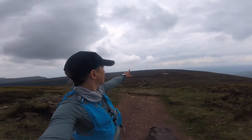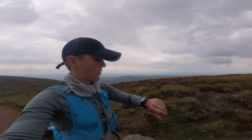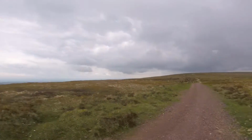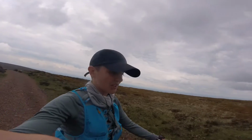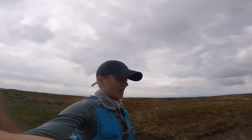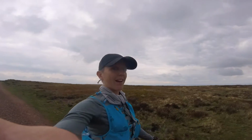So that's Hay Bluff down there, came up just after Gospels Pass, came up Hay Bluff, and now we've got the last 15k along the gorgeous Offa's Dyke path. Not much more elevation from now on at all. It's all pretty much downhill and smooth sailing from here. Touch wood. And if all goes well, I will see you at the end. Bye!